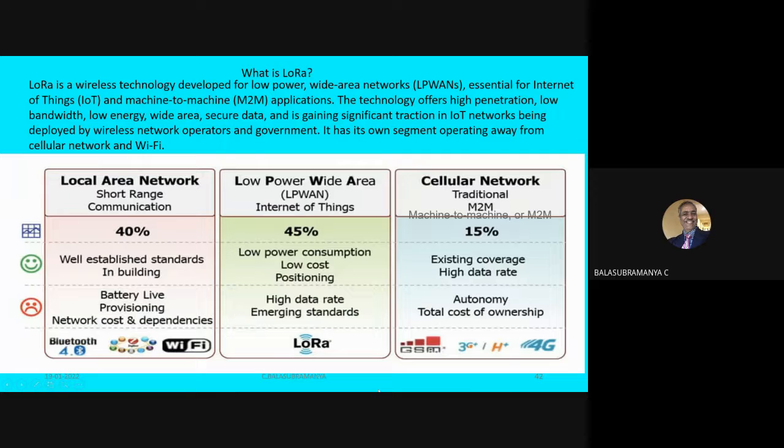So, in fact, we now have to understand what LoRa is, because LoRa technology is being adopted today all over the world and also at the national level. LoRa is nothing but a wireless technology for low power. LoRa actually means long range. Okay, low power wide area network. That is LPWAN, low power wide area network, which is essential for Internet of Things and M2M application, machine to machine. Okay, so the technology offers very high penetration, very low bandwidth, low energy, wide area spectrum, and data security is very high. And it is gaining significant traction in IoT networks, being deployed by wireless network operators and governmental agencies. It has its own segment operating away from the cellular network.